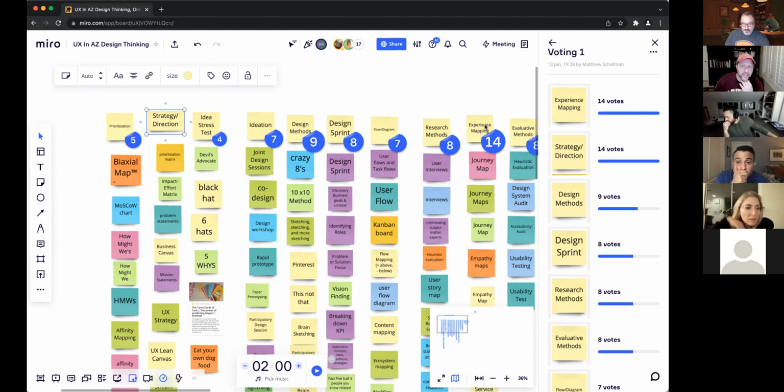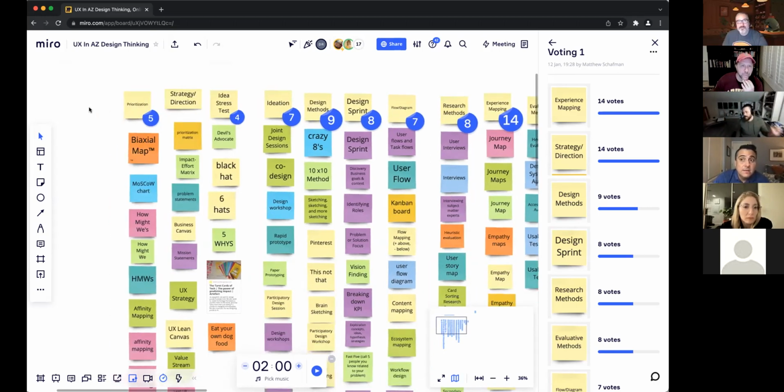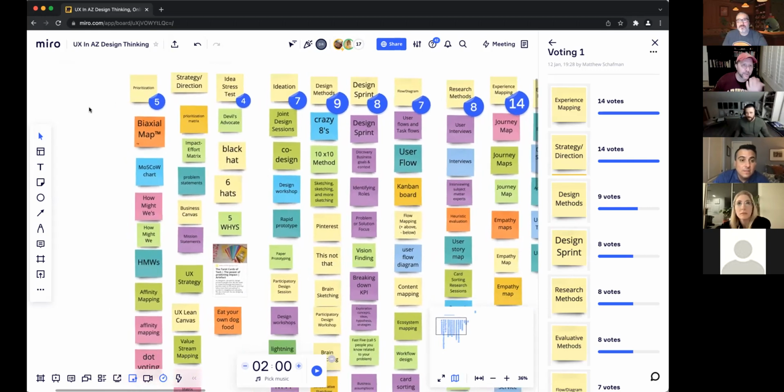Well, strategy sounds like it's a first thing, don't you think? Yeah, I agree with that. How do we get direction? Yeah. You know, essentially what's the theme? It's how do we know where to go before we know where to go?